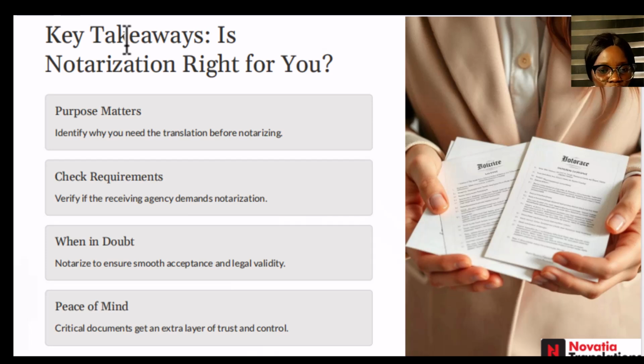So when you are in doubt, notarize to ensure smooth acceptance and legal validity. Maybe a translation was done for you and you don't want to have any hitch or clash with the immigration, whereas in their requirements, they didn't state that you should do notarization, but you just want to have a quick pass. You can also request a notarization service, yes. So for peace of mind as well, if you don't want to think about anything, you don't want to have any headache, critical documents get an extra layer of trust and control when you notarize your documents.